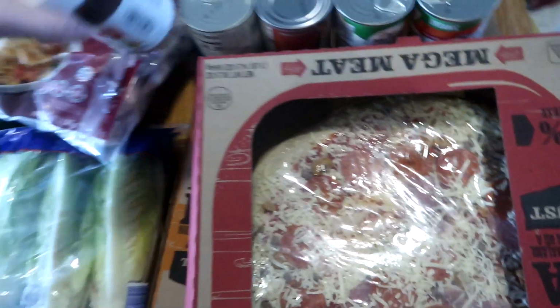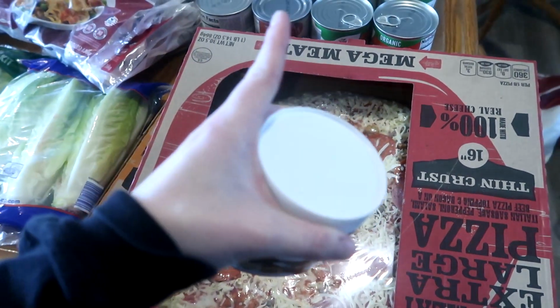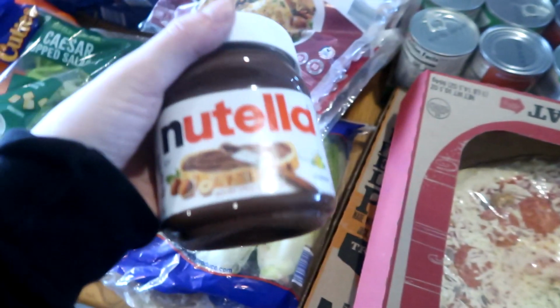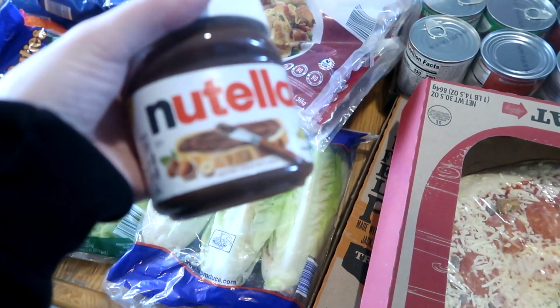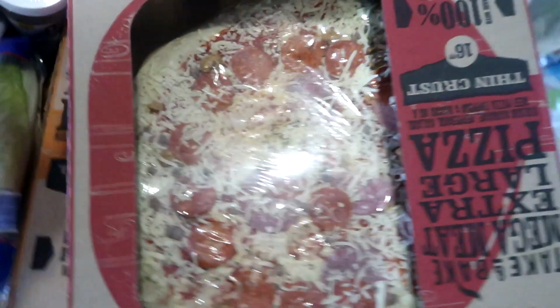I got a thing of Nutella. I'm going to do some chocolate braided bread as gifts for some of my neighbors. So I wanted to get this. Plus my kids will eat this on toast and different things throughout the month. They'll be happy that I have this. I don't always get this, so I got that for them.